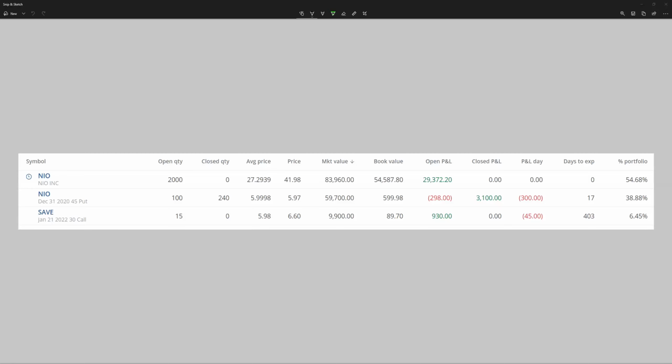I'll share with you my trade that I've got right now on NIO. Let me just share my. It says you cannot start screen share while the other participant is sharing. Give it a try one more time. It should work. Yep. Okay. Can you see my screen? Yes, we see it.